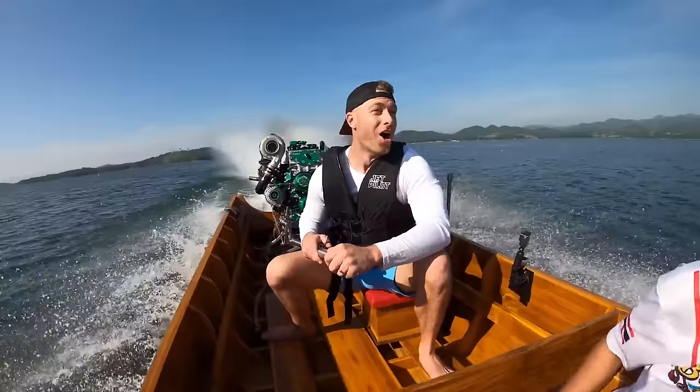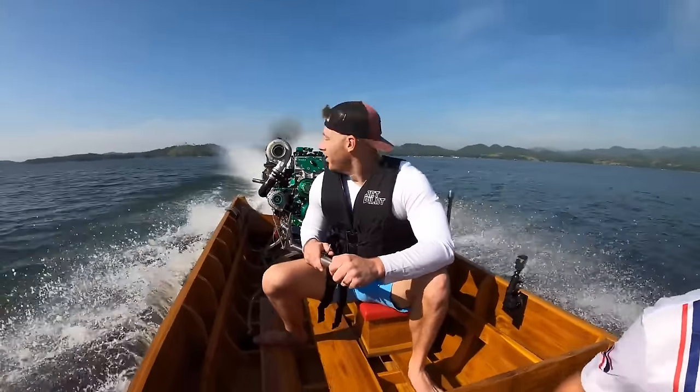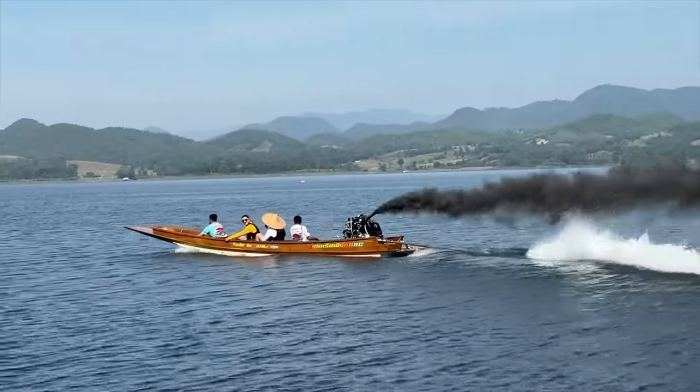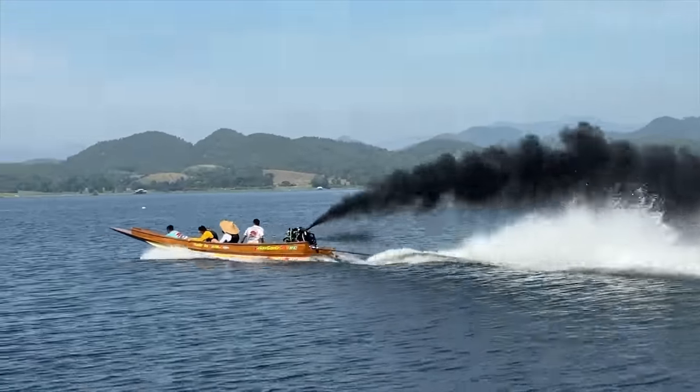I've only driven the boat a handful of times in the United States, and there's been a few things that we changed. Once we got the boat and drove it in Thailand, the next piece of the puzzle was figuring out how we're gonna get this thing home.